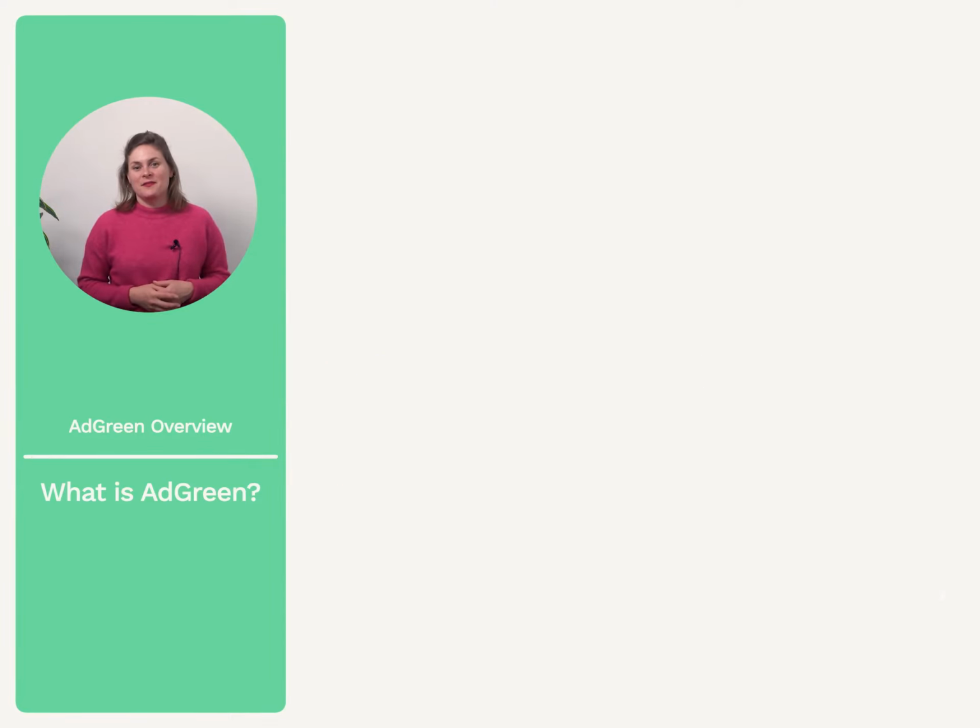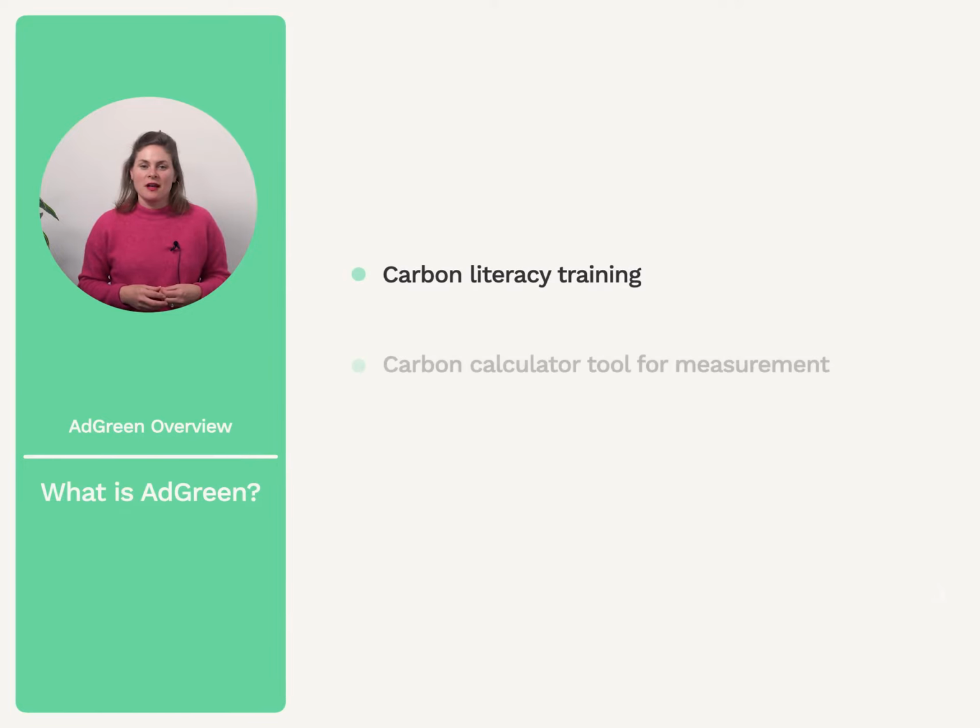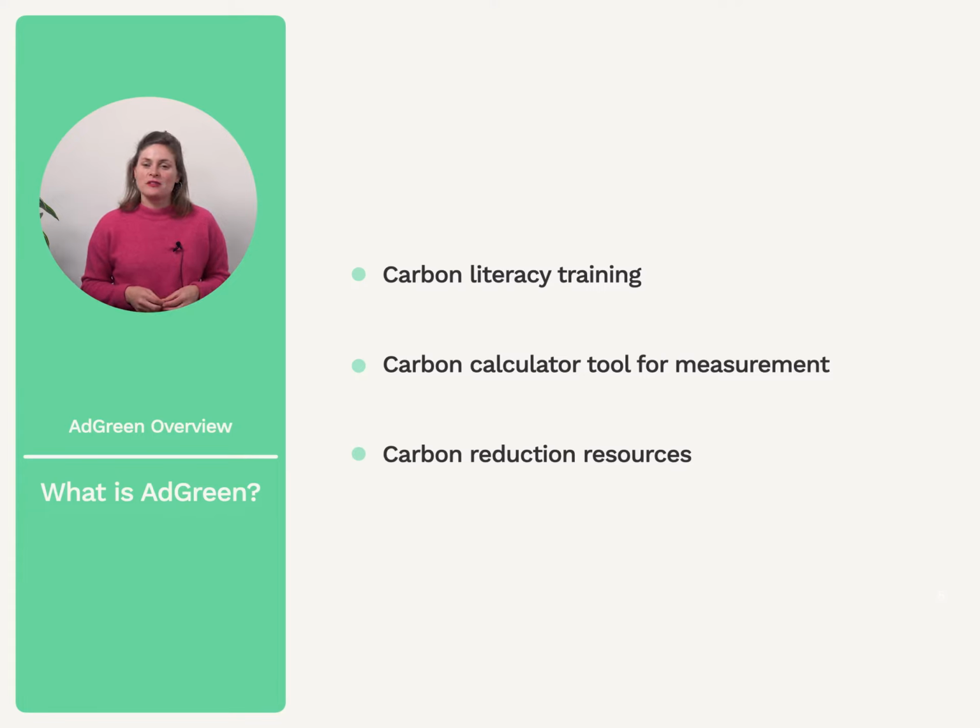Let's get started. AdGreen is an organisation offering carbon literacy training, a carbon calculator and reduction resources free at the point of use to enable the advertising production community to measure and reduce their carbon footprint. We believe in helping those working in the industry to understand their impact and in helping them to use the information at their fingertips to make reduction decisions.